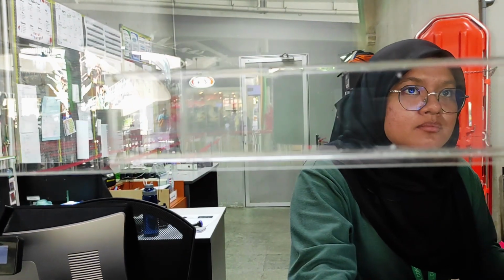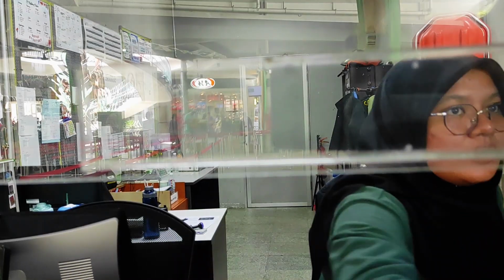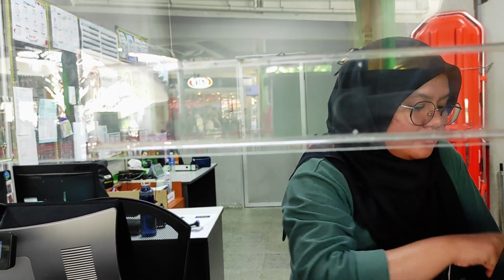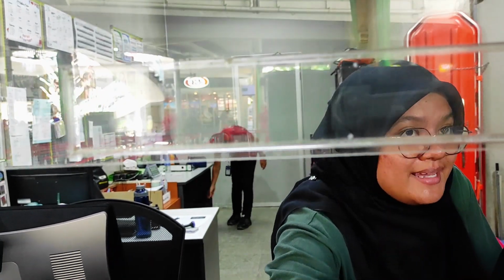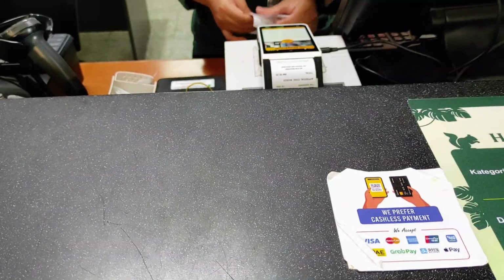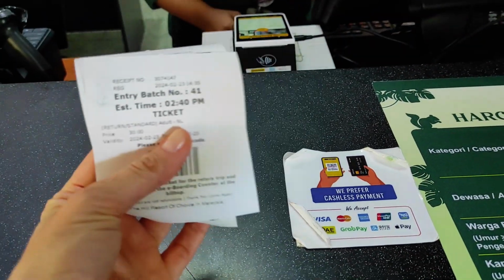So if I go there and back, it's 30 ringgit? Is it from Kazakhstan? Yeah. Is it possible to pay with a card? Can I pay with a card? Yeah. Oh, that's cool. Okay. Same ticket for return, yeah? Okay, thank you very much.